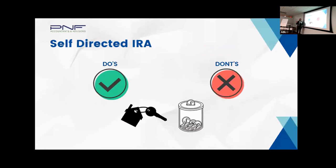the takeaway is every rule has an exception. And everything we're saying, again, I'm just touching the surface. There are a lot of exceptions and a lot of do's and don'ts in everything we mentioned today. So speak to your accountant, speak to your professional advisor, get to know the details before you put yourself in harm's way and it's too late to fix.